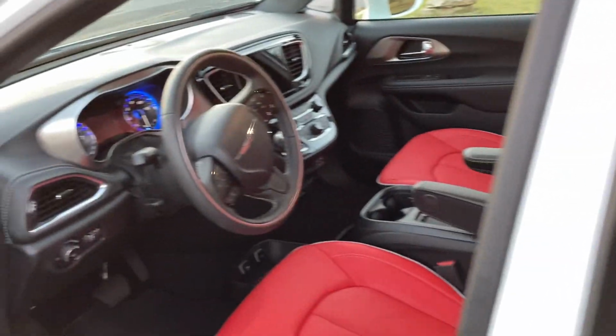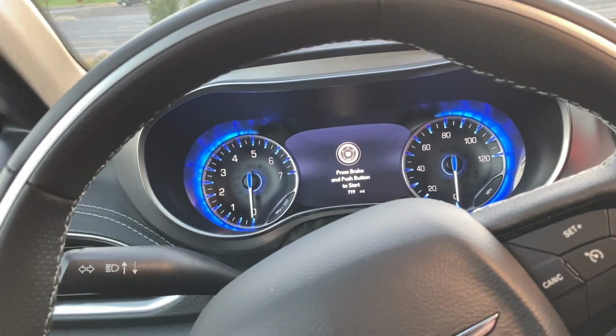And it's just super practical. The doors sound solid when you close them. You get Pacifica lettering down there on the sill. Yeah, the door's pretty solid.